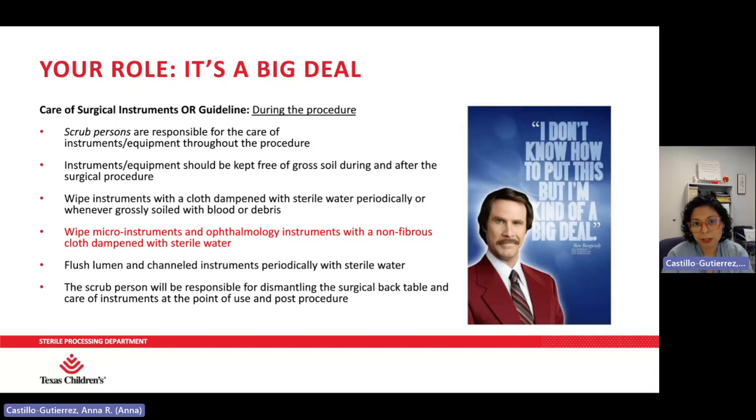And then we remind them to be flushing and rinsing the instruments periodically with sterile water on the field, so that as the surgeon requests those instruments over and over again, they're handing them an instrument that's useful and still in good condition without it being clogged and having to stop the procedure. And then finally, we let them know that the scrub person is responsible for dismantling and moving on to point of use treatment at the end of the procedure. And so we let them know that they're responsible for disassembling, for dismantling the back table, putting everything back into the baskets, into the containers, into the stringers, if that's a practice that you have at your hospital, to make sure that everything is back in its appropriate place.